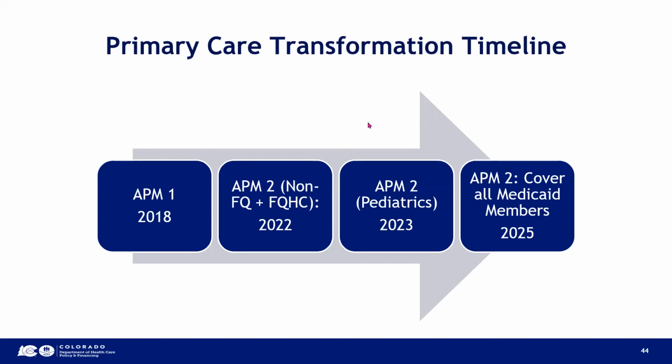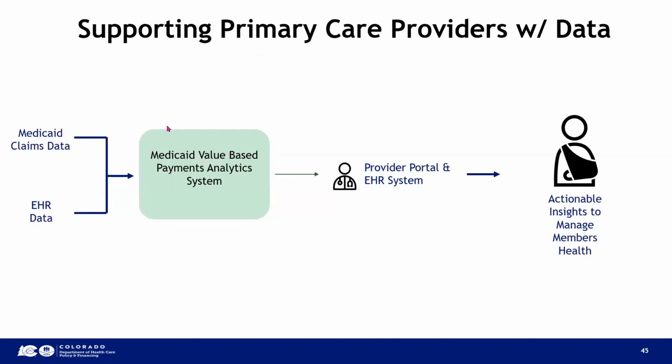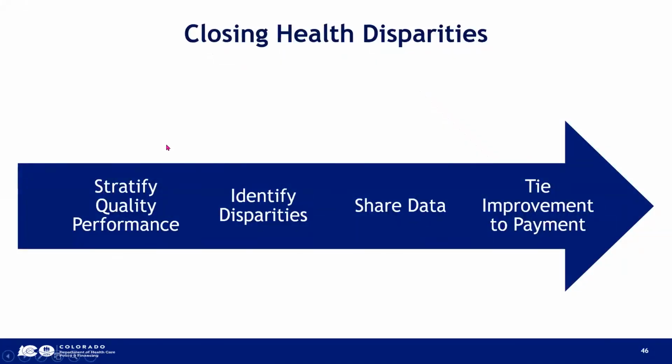Next slide, please. I think we have 1 minute. Let's go to the next slide. So I do want to hit on, in my last minute, something that's very important to us in Medicaid, and that is using our APMs to close health disparities.